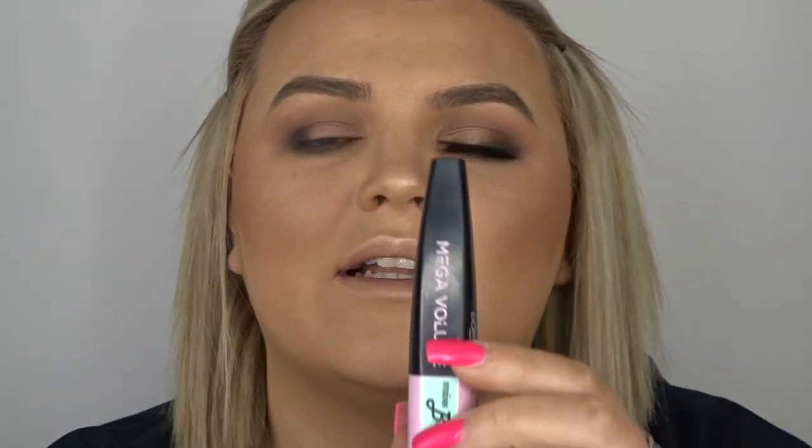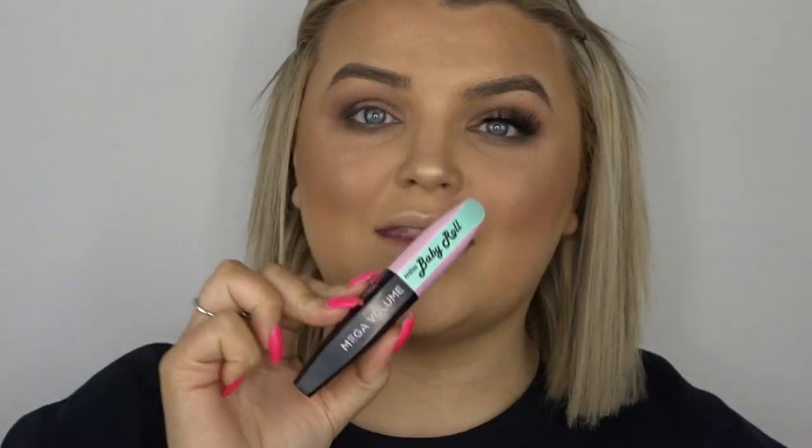All right, that's down. The mascara I have been loving at the moment is this one here. It's the L'Oreal Mega Volume Miss Baby Roll. This shit right here.